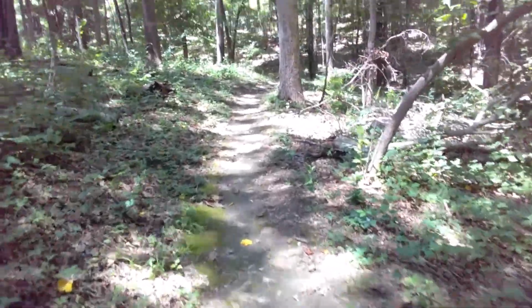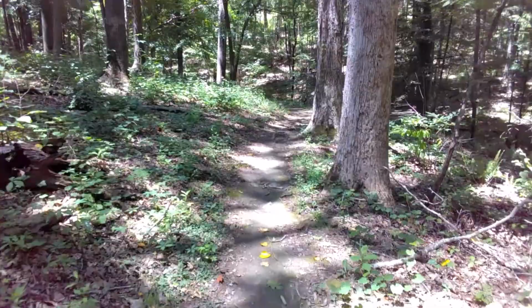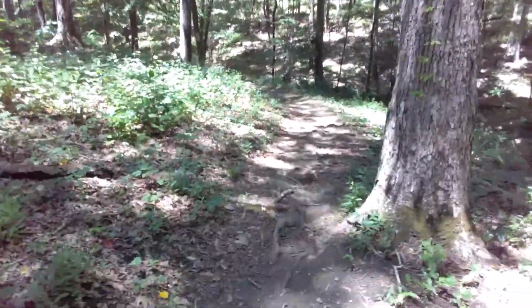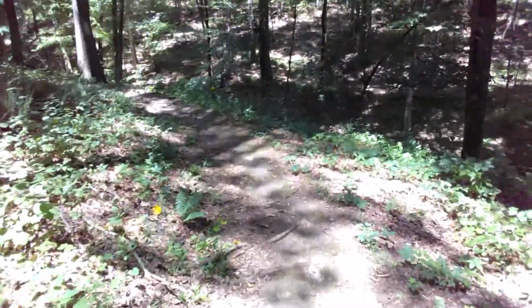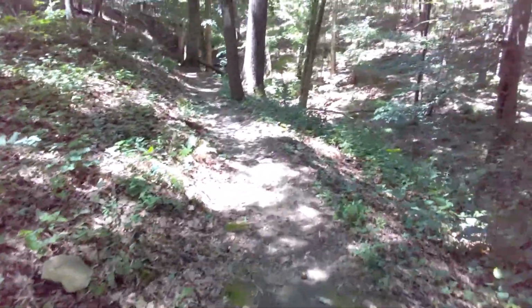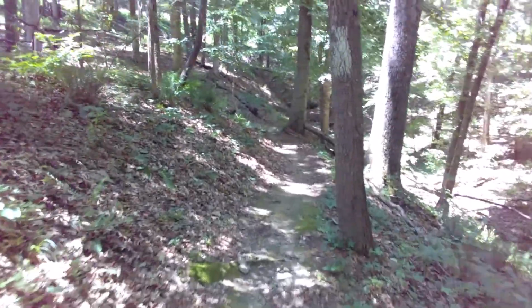If you are out here during hunting season, please wear orange blaze, something bright, to let hunters be able to see you when you're actually walking on the trail, because it is very thick in the woods in this area. You don't want to become a statistic here.